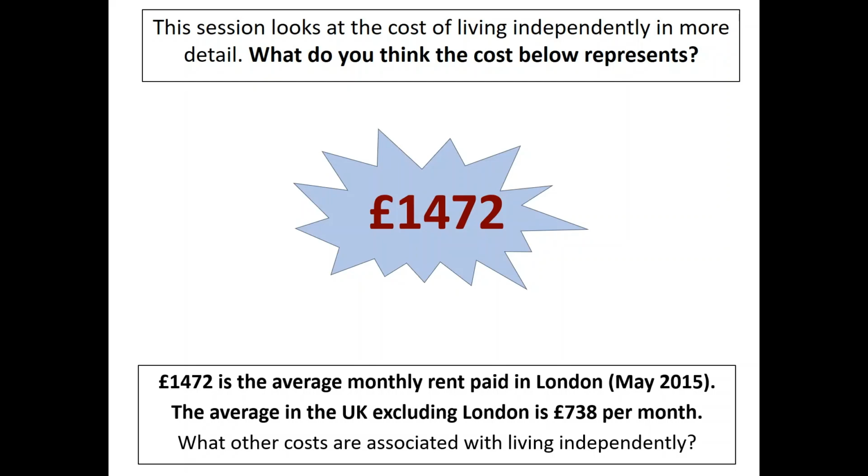If you think about a lot of things you have access to when you're living in a house, for example, people come and collect your bins. Now, those people who collect your bins work for Birmingham City Council, and therefore they get paid by the council. So the council tax you pay pays for that.